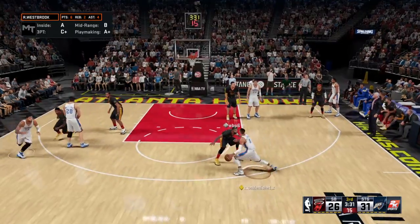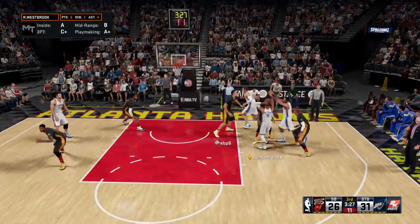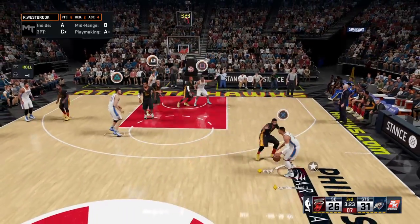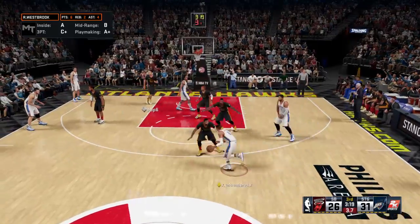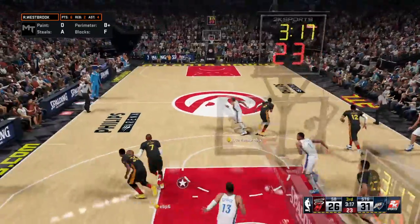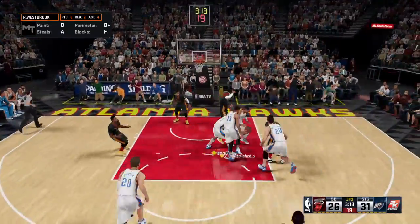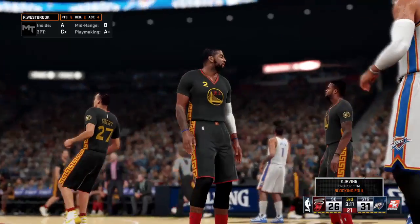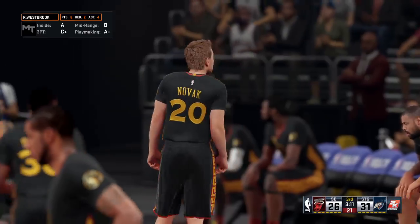Outside Westbrook. Odiunas, that's a screen for Westbrook. Kicks to Ariza. Back to Westbrook. Atlanta needs to get off a shot here. And here we go. Brooklyn fast break. Anthony leading the charge. And there's the call on Kyrie Irving. That'll be his second foul of the game.